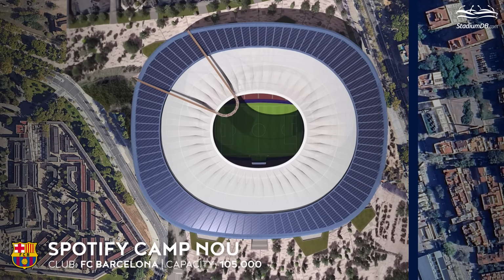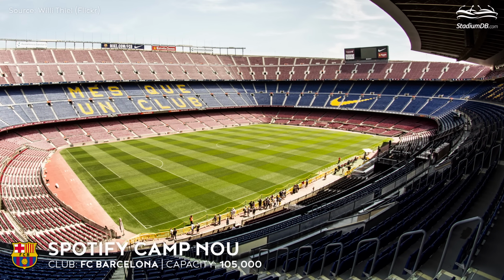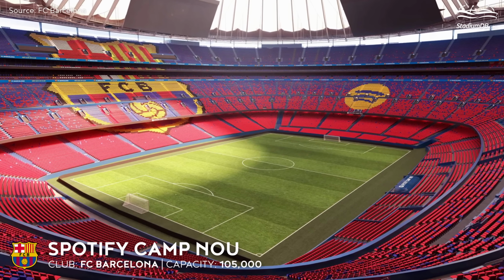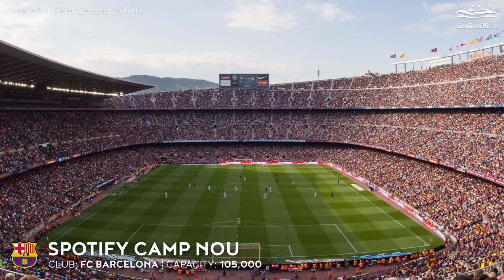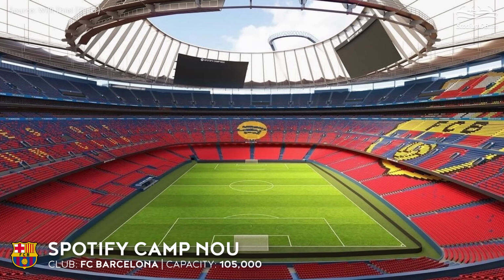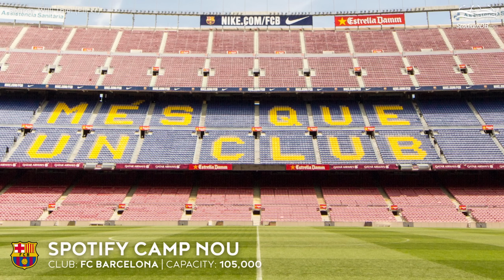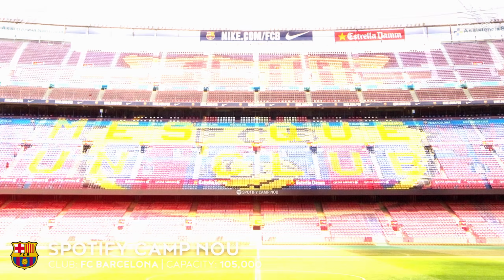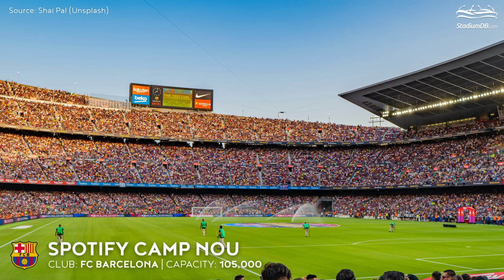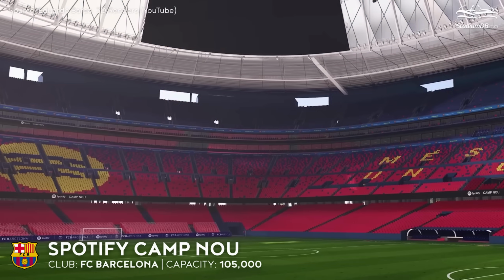Although the overall capacity won't increase significantly, nearly everything else is being transformed. Not only are the worn-out sitting areas, long criticized by fans, being modernized, but the VIP and business zones are also being expanded. The most striking change will be the new roof covering all the stands, along with the skywalk above it. Unlike the Bernabéu, FC Barcelona's stadium will retain some of its original exterior character. Once completed, Spotify Camp Nou will become the largest stadium in Europe.